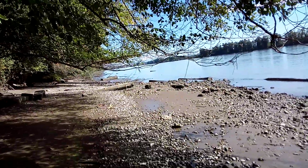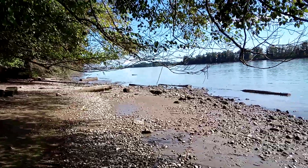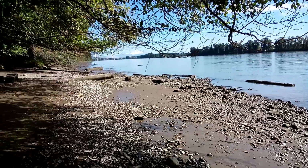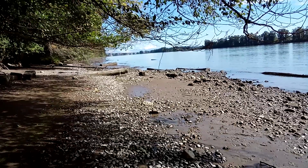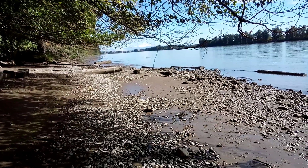Okay, and then over there behind that branch is Mount Baker. That's in Washington State, and that is the Golden Ears Bridge right there. And again, we're on the mighty, muddy, deadly Fraser River.